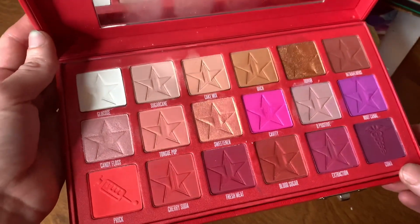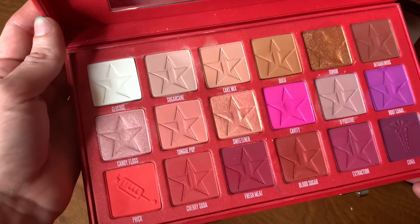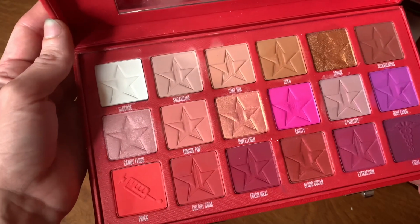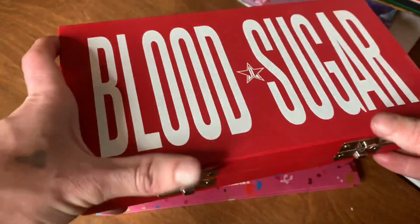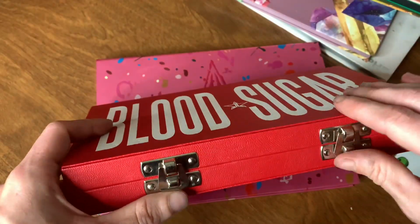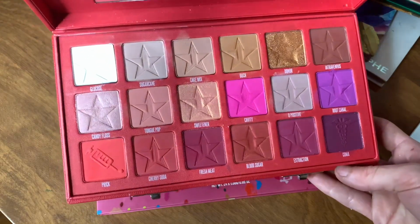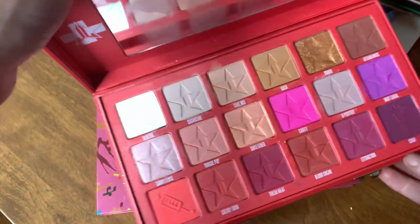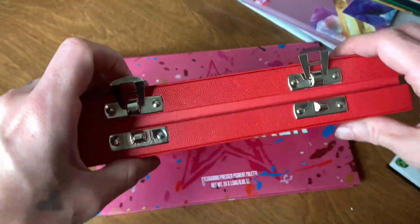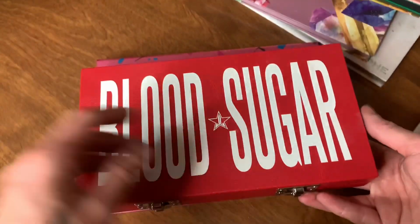The mattes do blend really nicely. The shimmer quality in here, in my opinion, is a little bit better than Conspiracy, but it's just not that great. It's not what it's hyped up to be, in my opinion. I just think people fell for it because it was all red. Jeffree was smart. He took the warm tone trend and ran with it. But even if I wasn't done with Jeffree Star, I probably would be decluttering this.